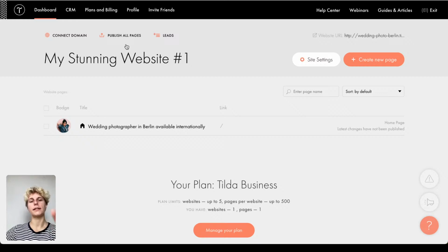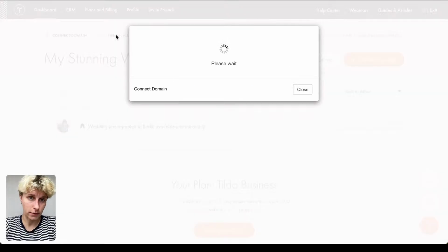So there's site settings and page settings, and here in the list of pages you can quickly publish all pages. And please remember that in case you make any changes or modifications to the page, or especially if you make any modifications in the site settings, you want to republish all the pages for the modifications to come into action.